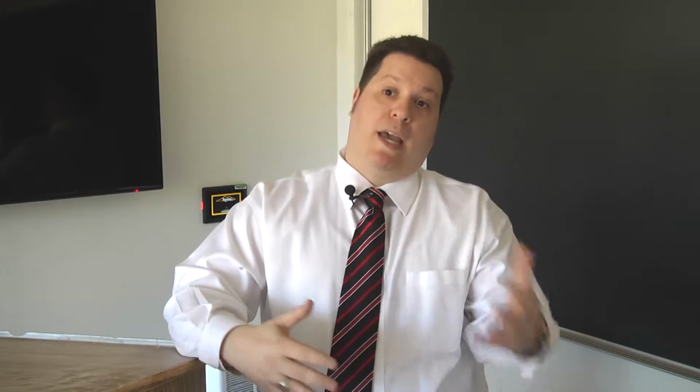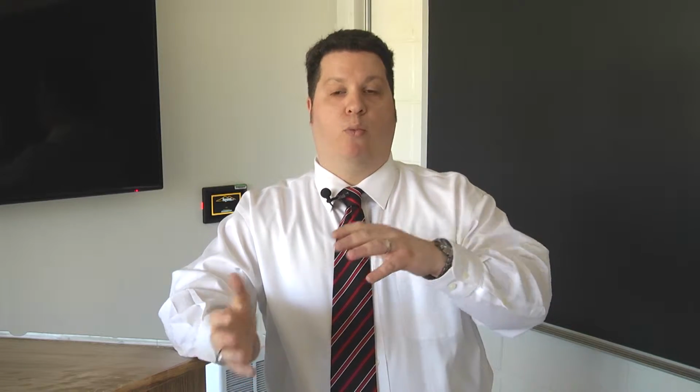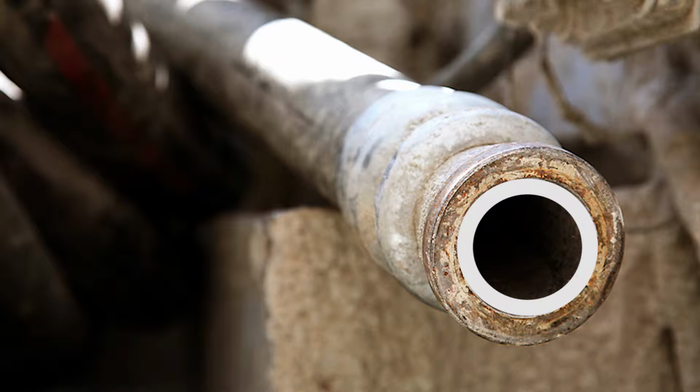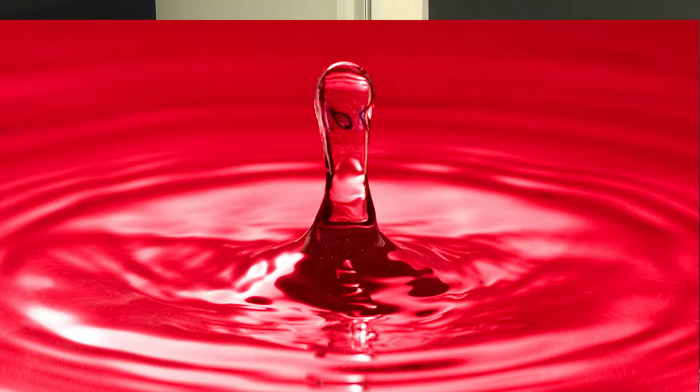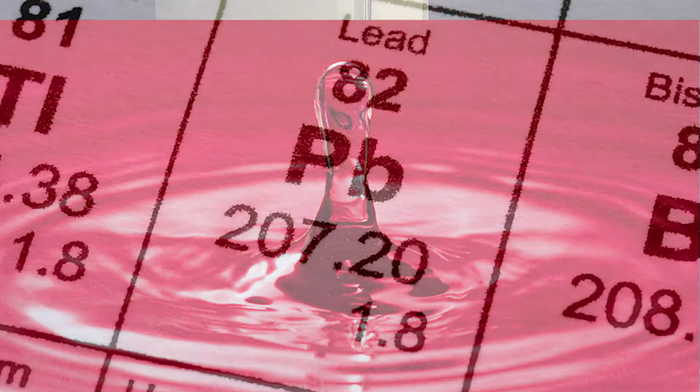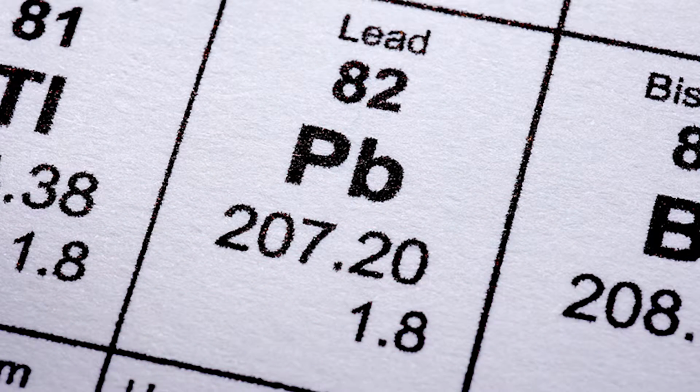So when they switched to the Flint River as their drinking water source, the water in the Flint River, because it's acidic, began to dissolve that protective coating. And then as that protective coating dissolved, now you have this acidic river water coming into contact with the lead pipes, and it started to leach lead out of the pipes into the drinking water.